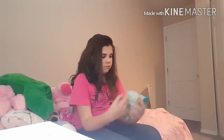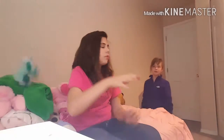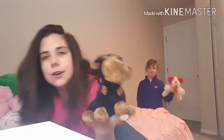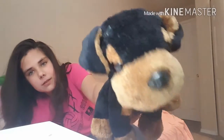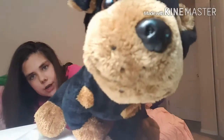And then I have this monkey, blue monkey. Looks like that. And then I have this cute little dog. And it just looks like that. Black and brown. Cute little one. Look at their face.